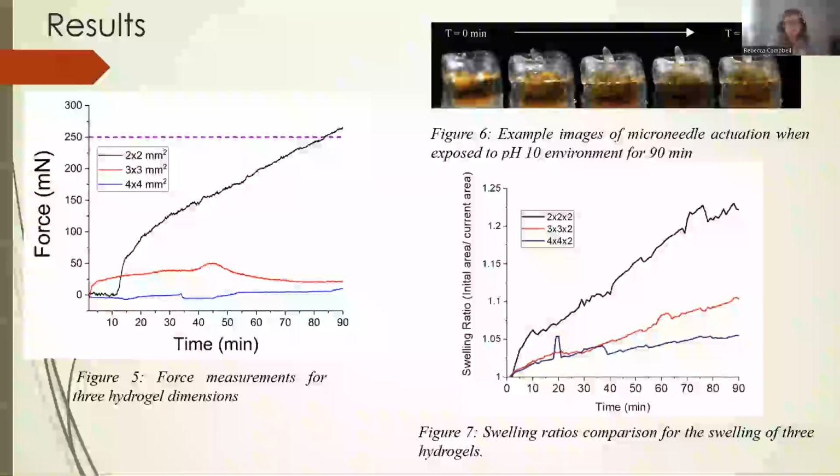Top down, they are all squares. We have a 2x2 square, a 3x3 square, and a 4x4 square. All of them have a fixed height of 2 millimeters. With that in mind, you'll see here from the data, only one of the microneedles was able to achieve that 250 millinewton force threshold. But at least one of them did, so that is a good sign.